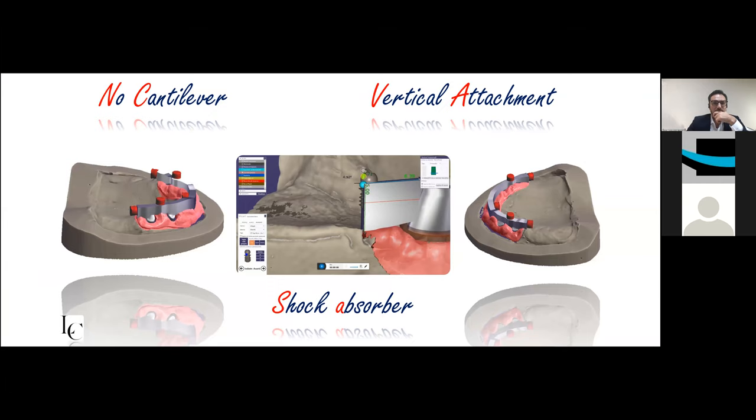So we have a bar. We use a type of attachment here, but it's not important. It's important that you can control the position of your attachment inside the volume, and we can obtain the right space for the attachment in this position, the space for the tissue, the space for everything.